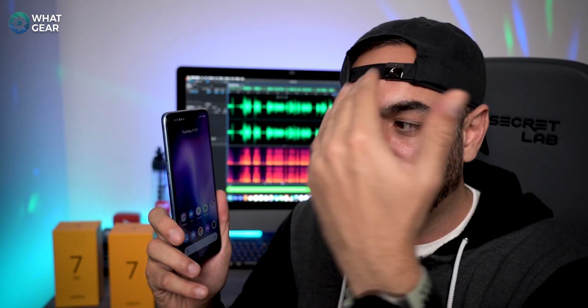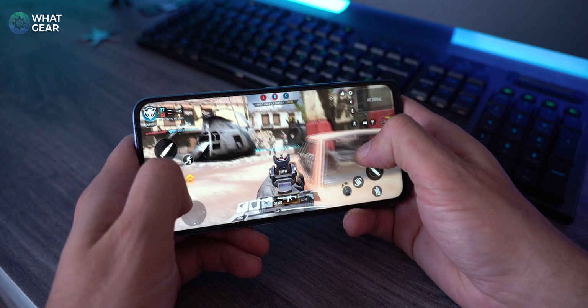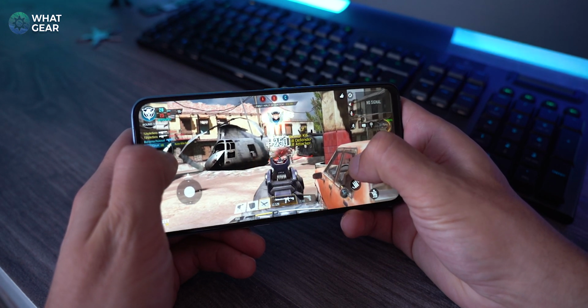90Hz refresh rate. Now that is a big deal, and if you don't know what refresh rate is, essentially it's how many times the screen refreshes in a second, and the more times it refreshes, the smoother everything will be. And there's a lot of games out there that support 90Hz refresh rate, so you're going to get a really nice smooth gaming performance from the Realme 7.